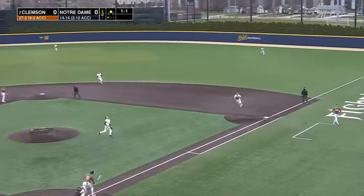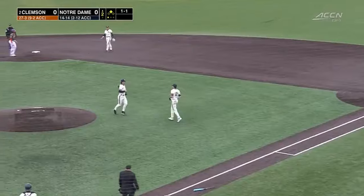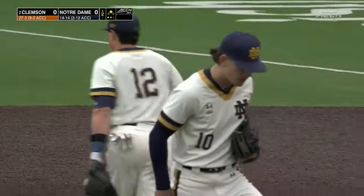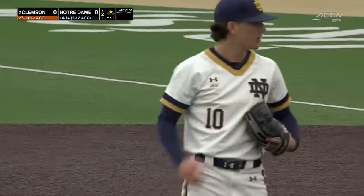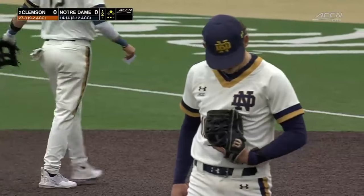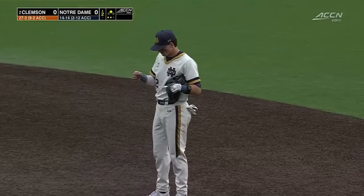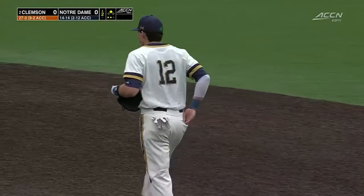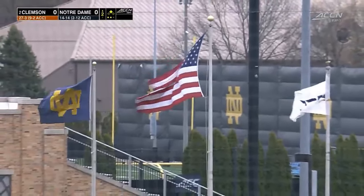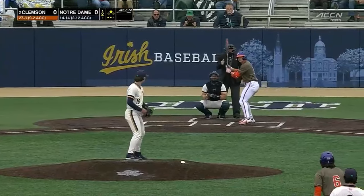A one to Taylor. Popped up in fair territory. Hinks calls off Fox, who makes the grab. That one wasn't easy for Hinks there at first either. So the wind here is already clearly playing a factor in a lot of these pop-ups. Yeah, gusts will be up to 17 miles an hour here today. A little bit of inclement weather on the horizon. If you can get a ball up into the atmosphere, it might carry a little bit with how strong the wind is pushing.